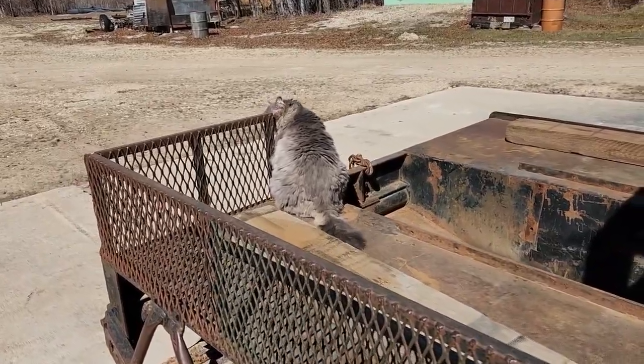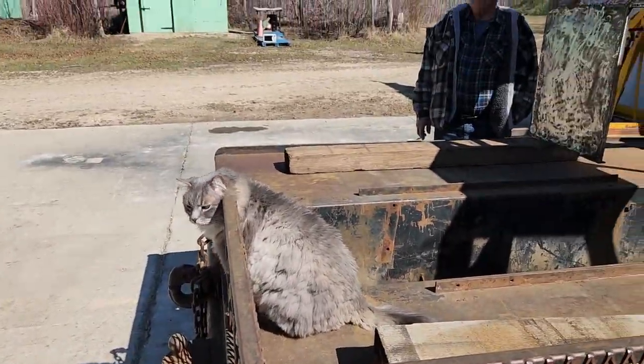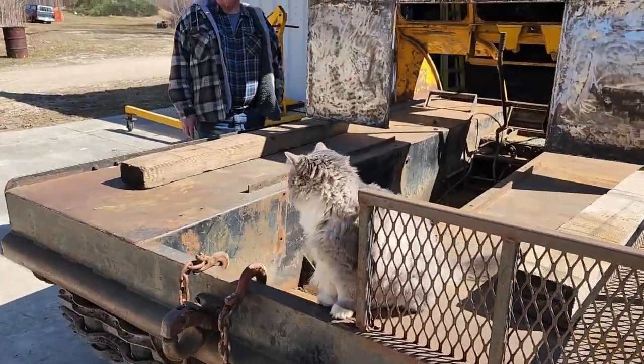Kitty, are you doing an inspection? Yeah, checking out my new tractor. Look from where you are there, yeah, that's good. I like it. You guys are doing a good job.